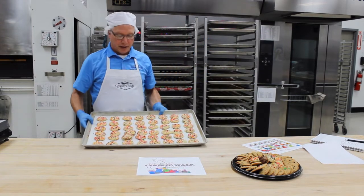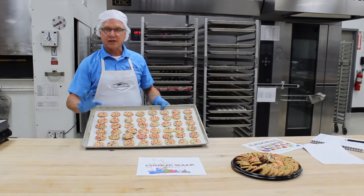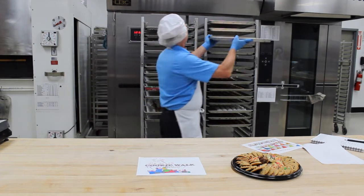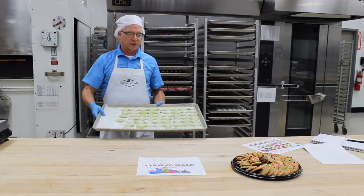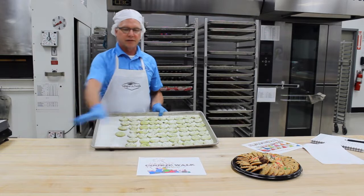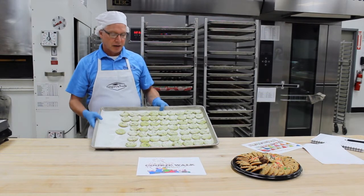And this is a birthday cake that we put some rainbow sprinkles on. That tastes just like a birthday cake. You notice we have a lot of different color breaks here, so when you set up your cookie walk, you'll have some nice colors. This is a pistachio one where we put just some donut sugar on top once it was baked.